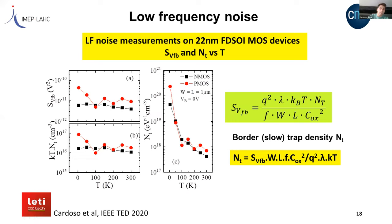On the other hand, you can see here the trap density, which we assume to be pretty valid until around 100K, but the jump that it shows below 100K gives us doubt, and this for us is a topic to further investigate in the future concerning noise behavior in FD-SOIs.